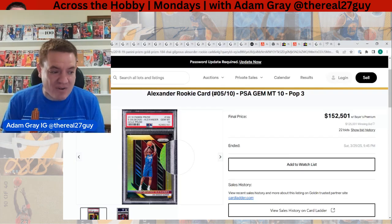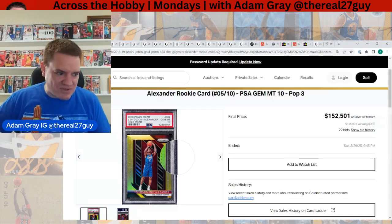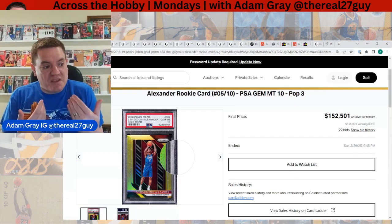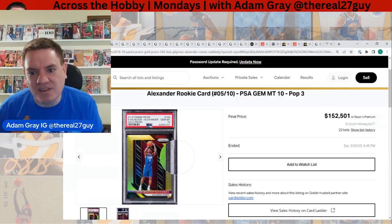This one sells for 152,000. So the 10 really mattered here a lot. It way overcame the fact that it was a jersey numbered copy and sold for 60% more. So again, just because you prefer something doesn't mean the whole of the hobby prefers it. That's really the lesson here.